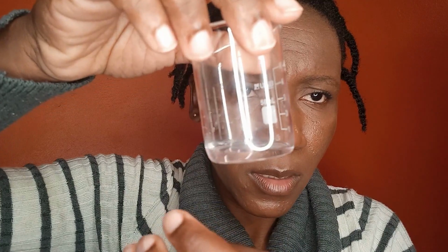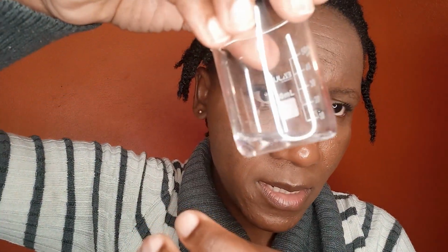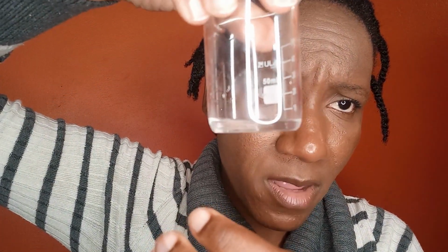5% is just about this amount. Look, you see in this little bit, and this is water that I have in here. So this is just about 5%, or 5 grams of 100 grams. So if you're supposed to use just that, that's the maximum amount.